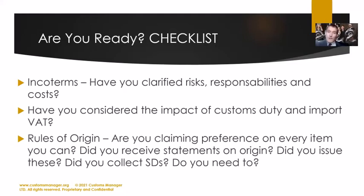Rules of origin, we talked about this yesterday as well. Are you claiming preference on every item that you can? Do you receive the statement of origin from your exporter? And if you are the exporter, so the other way around, and you're sending it out, did you issue a statement on origin? Are you working with your importer in order to facilitate their claiming of origin? Did you collect supplier declarations? Do you need to? And don't forget, if you didn't do that for 2021, you might want to do that post issuing of supplier declarations in order to comply with the EU law. And certainly going forward, in neither the EU or the UK, you would need to collect this information.